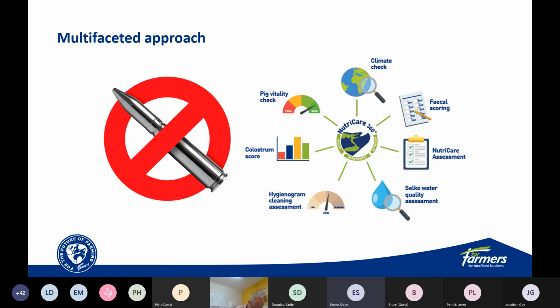The Piglet Vitality check, so this one at the top here. As the name suggests, that's very much looking at piglet vitality, so measuring birth weights of piglets across a selection of litters, different parities, again to see whether that's an area we can help improve. Water check, so I know Phil's going to come on and talk to you a little bit about the importance of water, but that's just obviously making sure that there's the availability and the quality there.